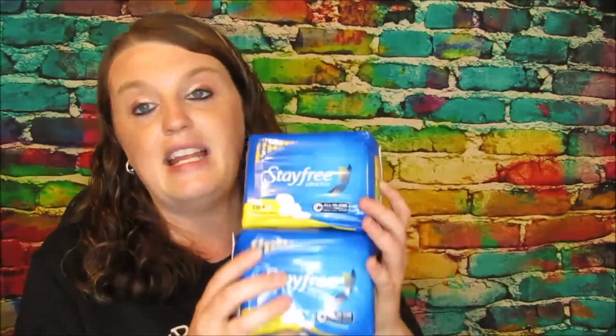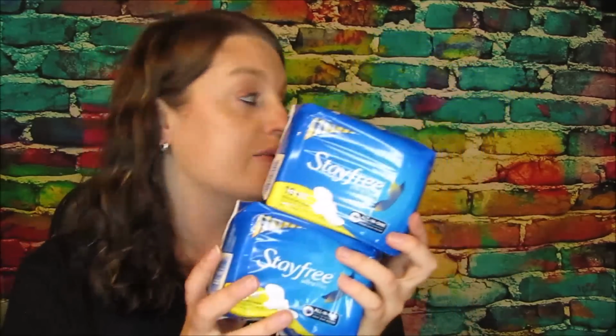I ended up getting the Stay Free pads. Now these were $2.86. I used that $2 off a 2 coupon that we got from a couple weeks ago. You guys would just pay $3.72 for this, but then you can get a 75-cent rebate and another 75-cent rebate with Ibotta, and there's also a $1 rebate on Checkout 51. So you guys will get both of these for $1.22, or just 61 cents a piece, which I think is a pretty decent deal if you guys are interested in those.